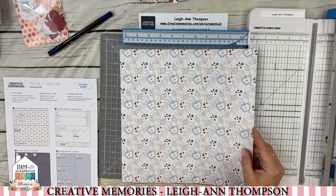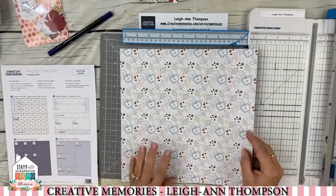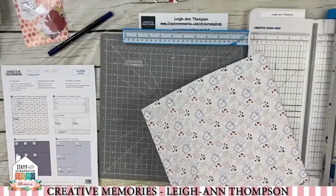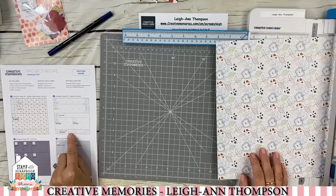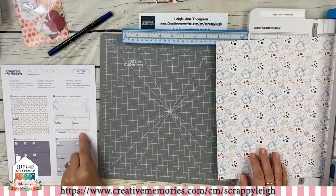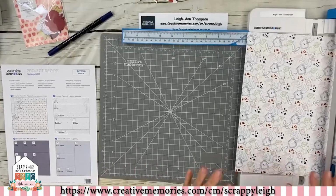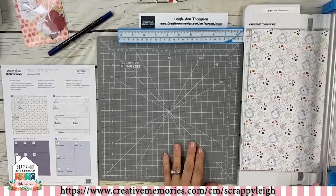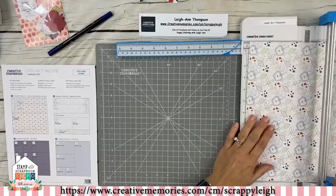So similarly, we're going to cut it using the project recipe cutting menu, I like to call it. And at the bottom, you can see where there's a piece of paper that has the striped lines through it. That's basically a scrap, but I never say they're scraps. I say that they're useful pieces. So I'm going to take that useful piece and put it aside, and I will definitely use it later.